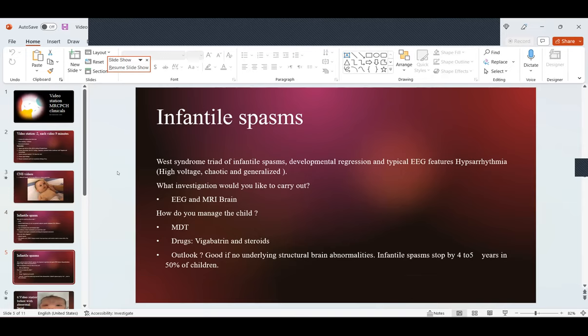So how do you manage this child? Definitely a multidisciplinary team approach. The treatment includes drugs like vigabatrin and steroids. Outlook is good if the underlying structural abnormality is not there. Usually 50% of children will stop, but in future they can continue with other kinds of seizures.